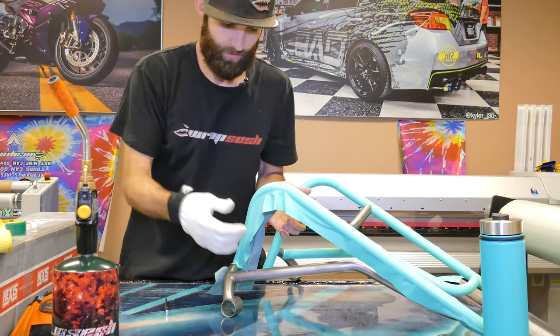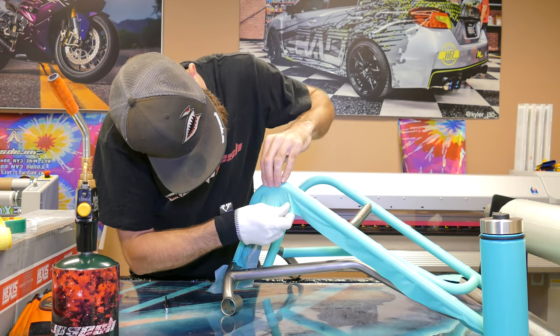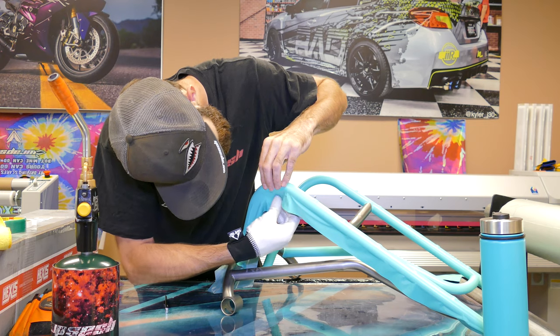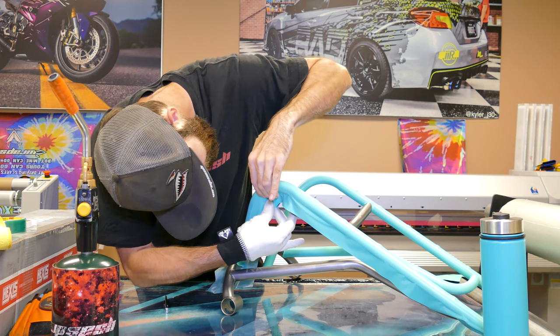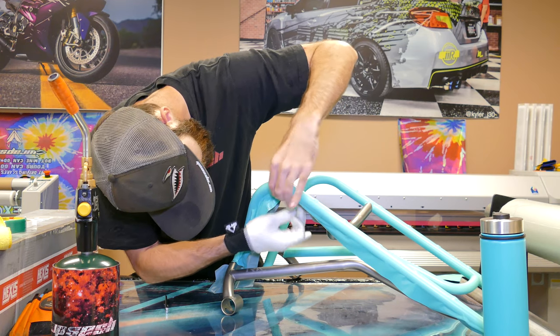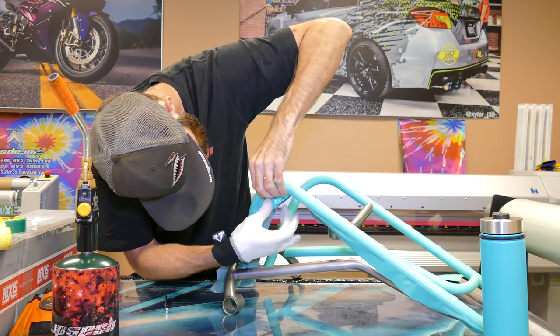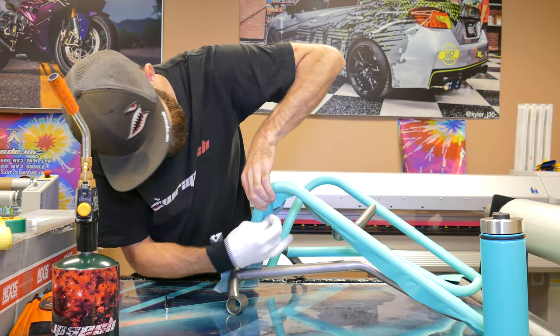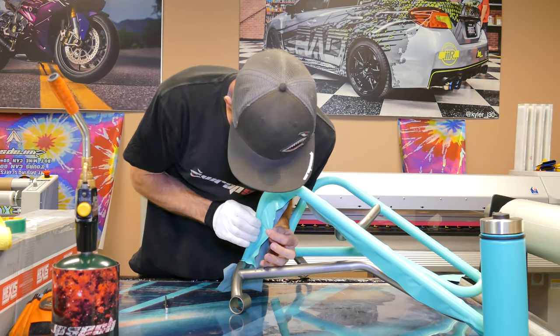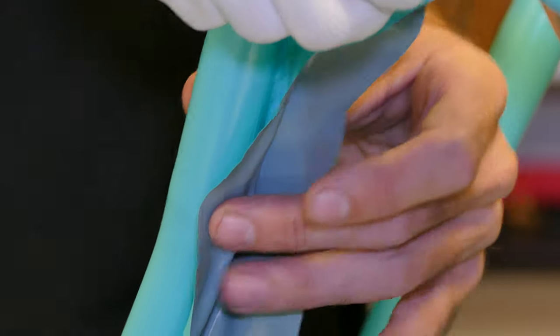See how that really shrunk up there. So I'm gonna take this and stretch just the very middle of this right down and around. I'm not even really stretching that far because it's nice and warm, and it actually wants to do this because of the pre-stretch. So I'm not even really forcing the material at all. It's really kind of wanting to do this. Just want to get to my knifeless there.